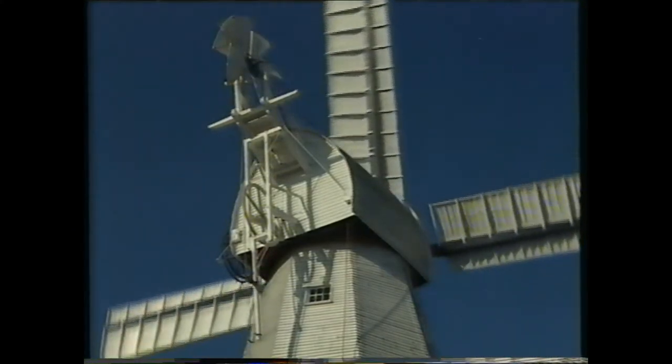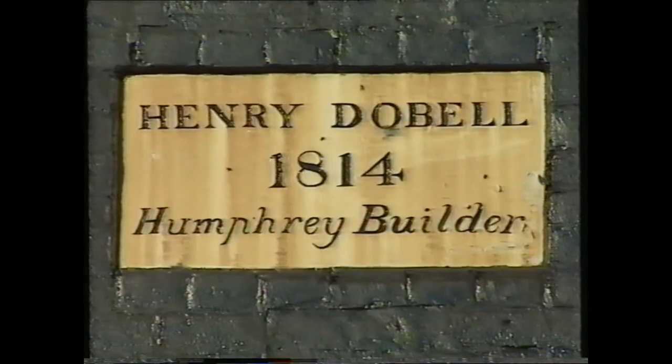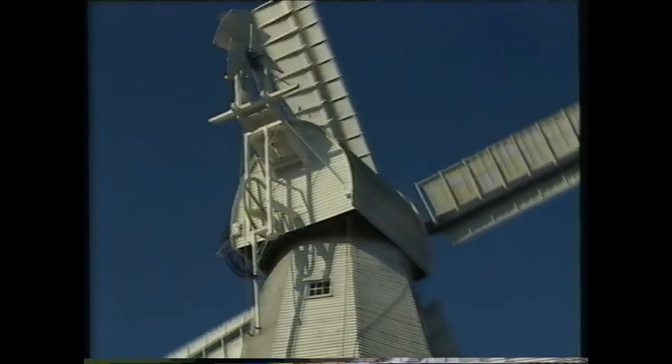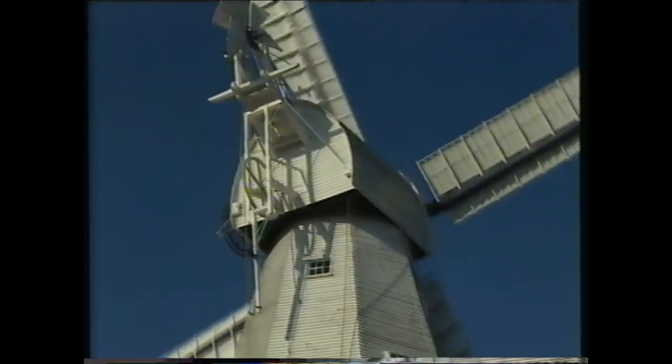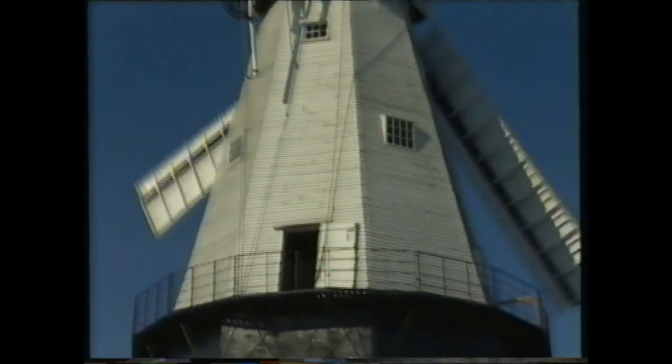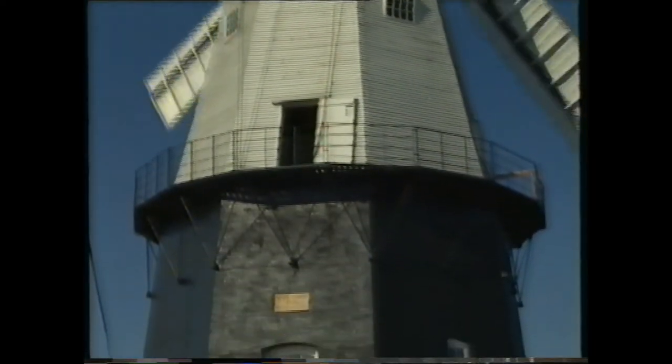This is Cranbrook Mill in Kent. It was built in 1814 for the miller Henry Dobell by the millwright James Humphrey. In 1819, Dobell became bankrupt, and the mill was taken over by his creditors, who united to run it, hence giving the mill its other name of Union Mill.